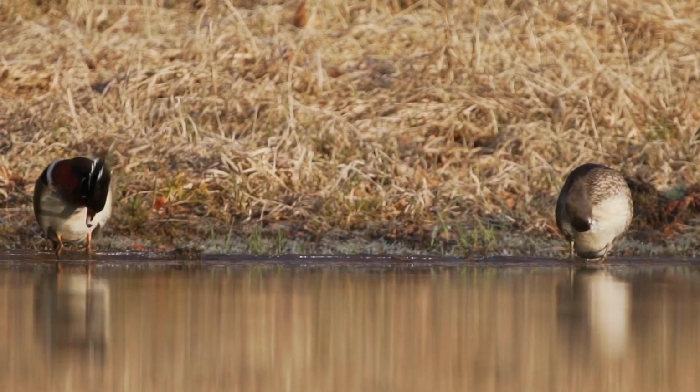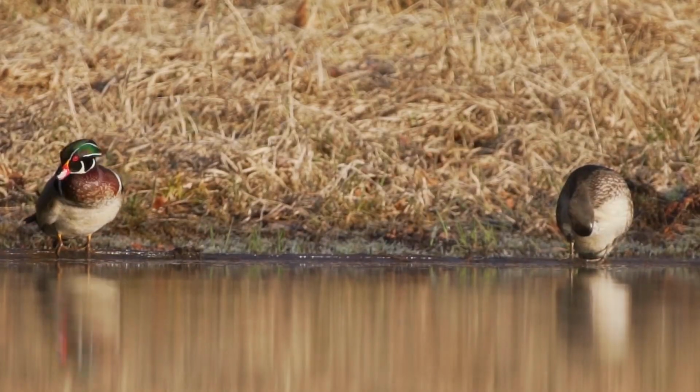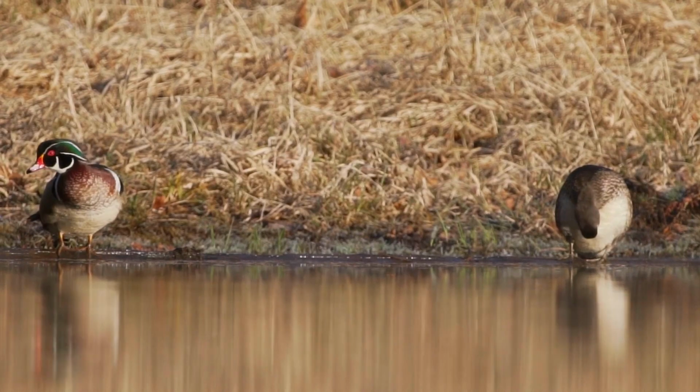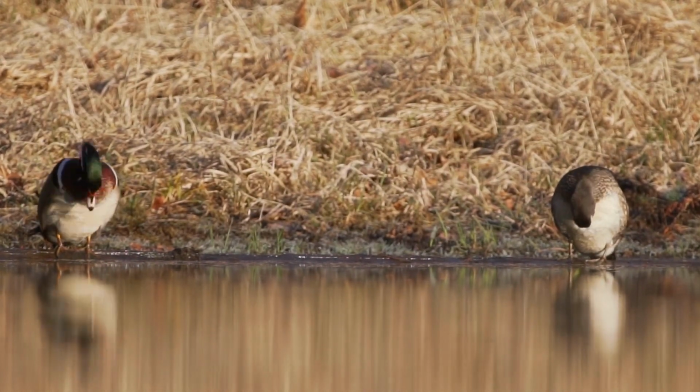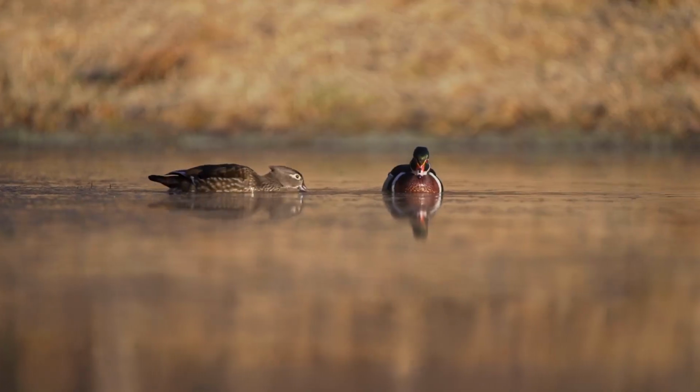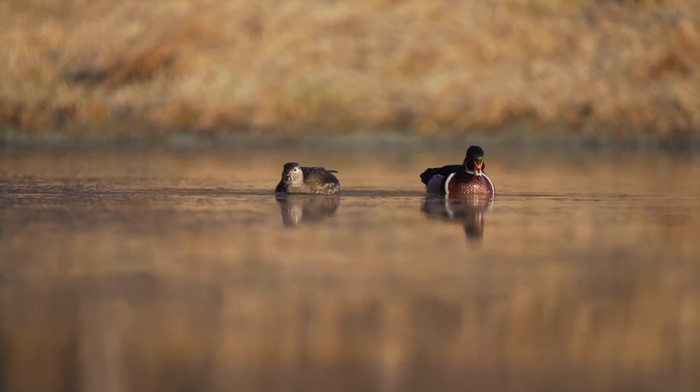Okay, so I'm in the blind right now, obviously. I see some wood ducks, and I see a green-winged teal, but the green-winged teal wants nothing to do with me, seemingly, and I'm just going to wait out the wood ducks a little bit, see what happens. So hopefully this is the day.